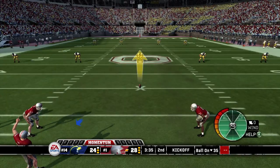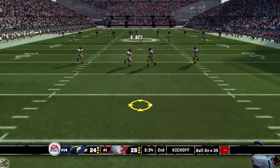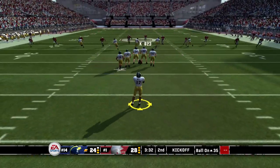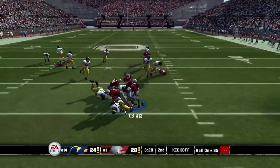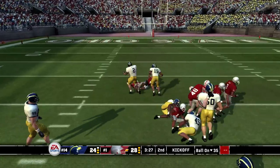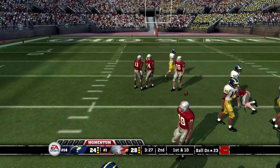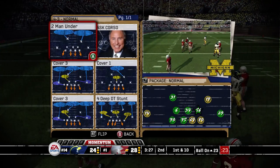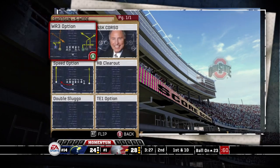Number 23 looks ready to kick this one off. Number 17. He sends it downfield. Number 17 takes it at the 14. Fumble. He picks it up. And they finally tackle him at the 23-yard line. And that is a big, big turnover. It looks like to me that someone got the helmet on that ball. The defense calls a timeout. And they'll have one timeout left.